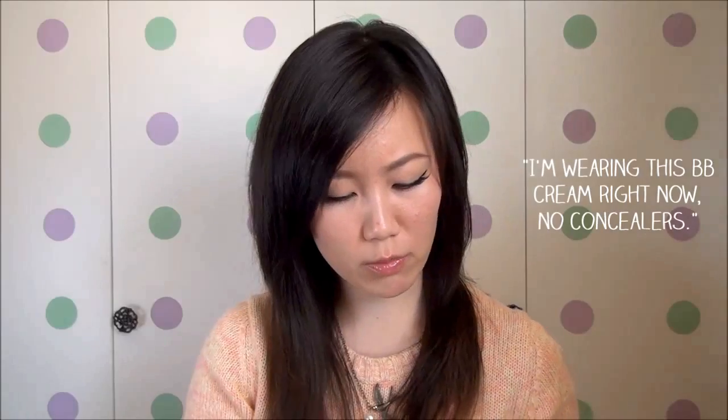Most people may not notice it when I wear it out, but I do, and it bothers me because it's not a perfect match to my neck and the rest of my upper body area, and sometimes it's obvious. I try to make that situation a little bit better by using a lighter color powder throughout my T-zone, especially to help even out the shade.